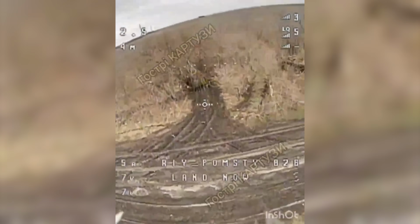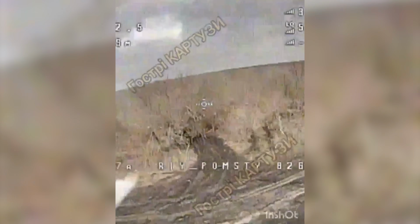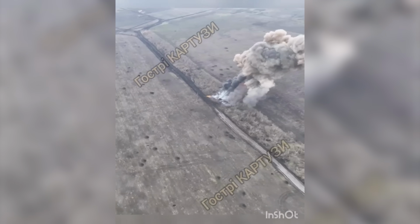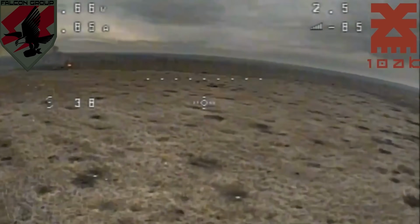After that, the AFU find this tank in the shelter. Pay attention to what lies next to it. Yes, they're mines. Several drones fly out to the enemy. The first strikes are unsuccessful, but the third drone targets the mines, not the tank. And this is the result. A blast of incredible force wipes the tank off the face of the earth, and these tanks are left abandoned in the field.